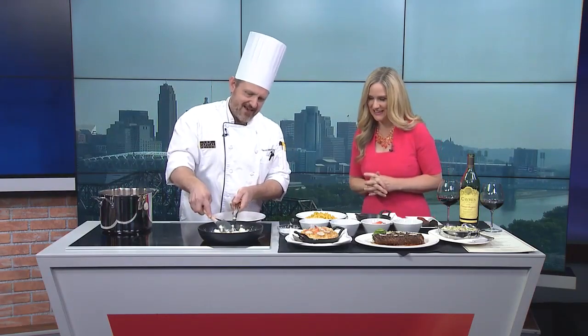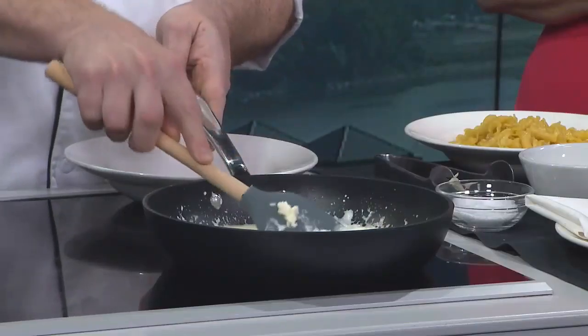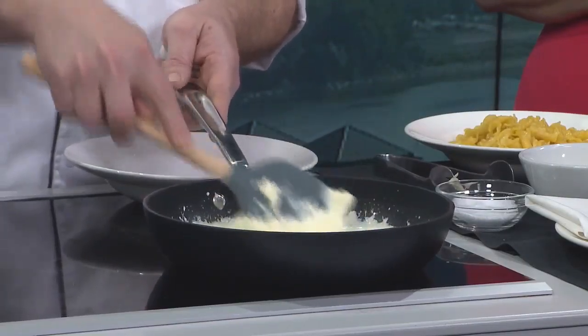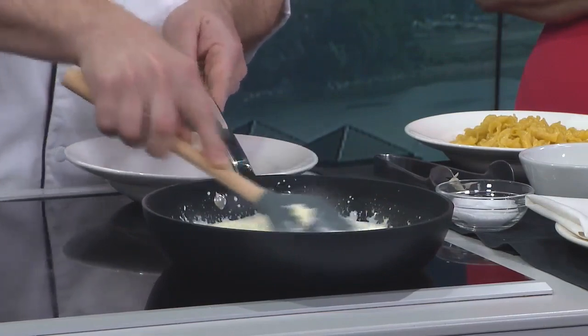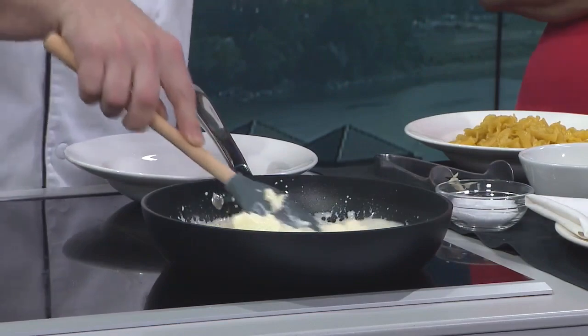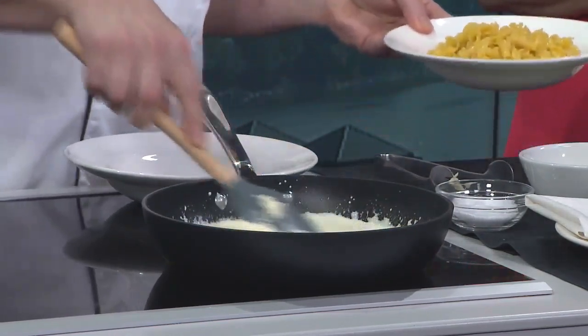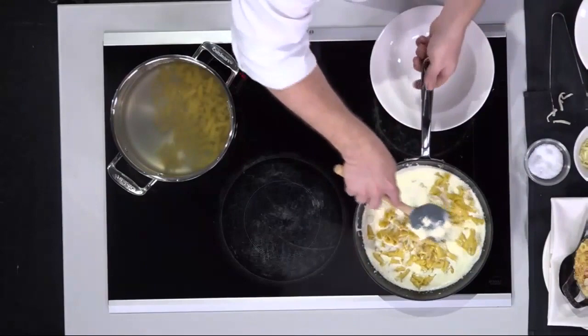Absolutely. And then we're going to get our pasta in there. Now, once the pasta gets in there, since we already know it's al dente, we're going to cook it for about 3 to 4 minutes. What's going to happen is two things. One, that pasta is going to go from al dente to exactly what you want. And that sauce is going to take on some of the starch from the pasta and thicken up so it's nice and creamy, ooey gooey. The pasta all mixed up in there. That looks so good. I can't wait to try it.